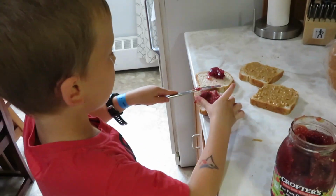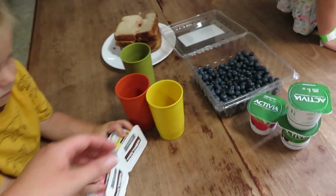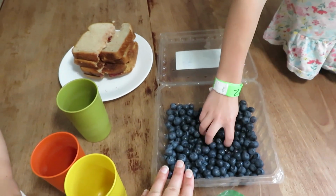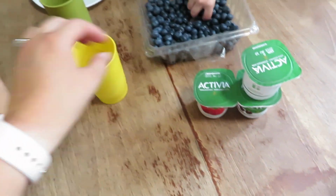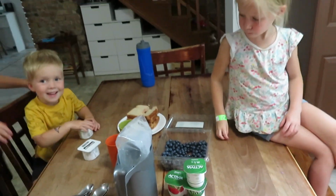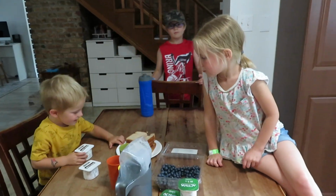Good job. Simeon's just finishing up making the last couple sandwiches here. And we also have the blueberries that have just been sitting out since this morning, so we'll have some of those with lunch as well. And then we'll also have some yogurt. Oh yes, I was going to grab some milk as well. We'll have some milk to drink. Wow, and that's going to be our lunch.